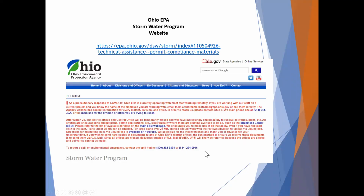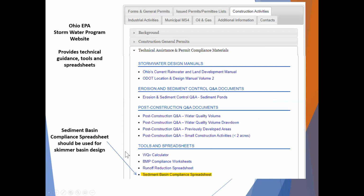So we'll jump into the Ohio specifics. A couple of these slides are taken off the Ohio EPA website. You're probably familiar with that, but just in case you're not, they have a design tool in place there. You go to their website, go down to their sediment basin compliance spreadsheet, which is under the construction activities tab.